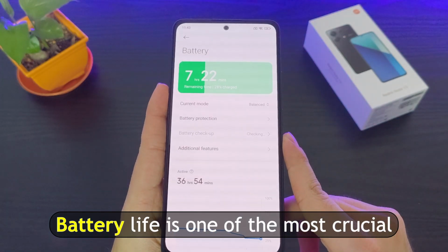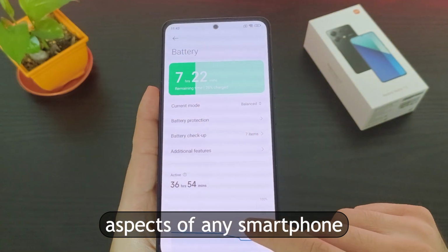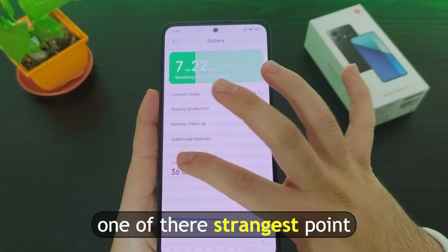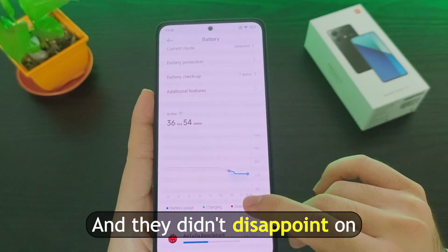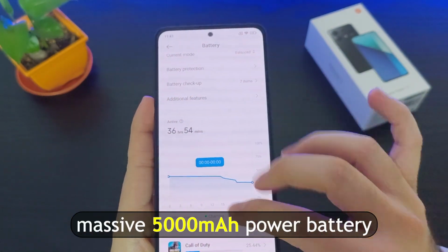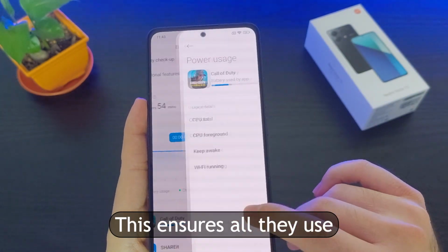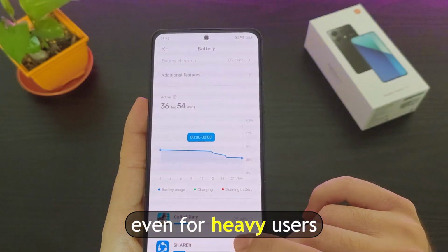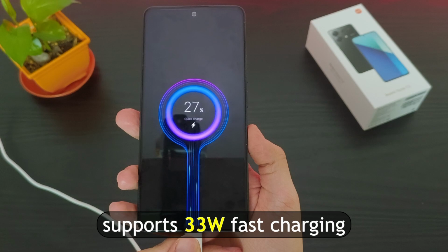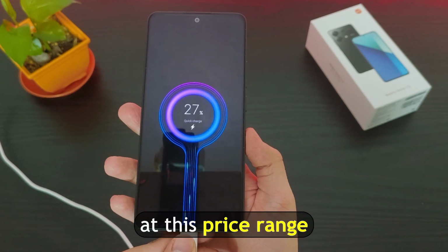Battery life is one of the most crucial aspects of any smartphone. And in terms of Xiaomi phones, battery is always one of their strongest points. And they didn't disappoint on this one either. The Redmi Note 13 4G has a massive 5000 mAh battery. This ensures all day use even for heavy users. The Redmi Note 13 4G supports 30 watt fast charging, which is pretty decent at this price range.